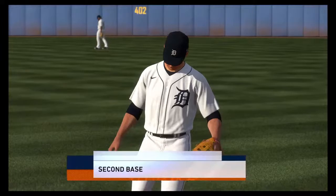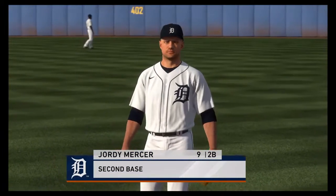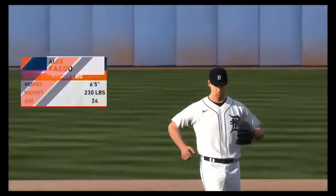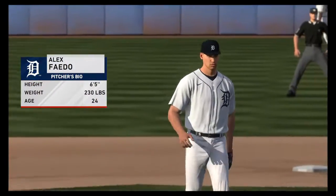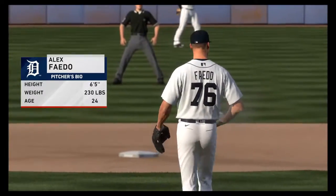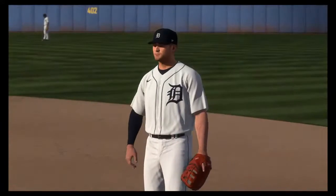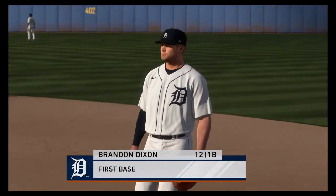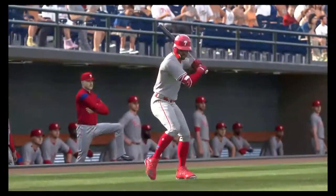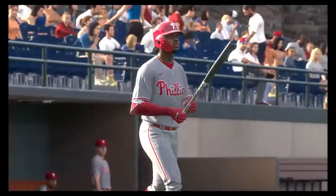Jordy Mercer, who will stay in the ballgame, comes on to play second here for the Tigers. Now playing second base, number 9, Jordy Mercer. Alex Faedo comes on to pitch now, hoping for better results than the other arms that they've run out there in this one. Alex Faedo. Now at first base, number 57, Brendan Dixon is into the game as well, as he's the new first baseman. Number 12, Brandon Dixon. Roman Quinn will try to get his club a little ninth inning insurance as he'll grab a bat to pinch hit, leading things off here.